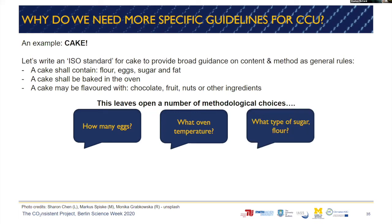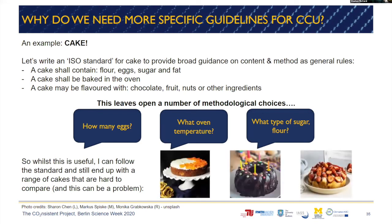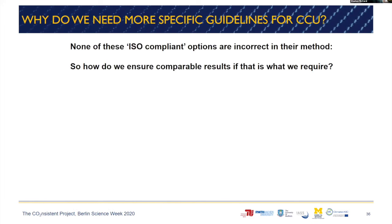So we've given people a general method that they can follow, which is very useful. Now we have something to work on, but we can still end up with a range of different cakes. And that can be quite problematic to compare between the different types, say which cake is best, which cake is most suitable for me, for whatever I want. So all of these options are ISO compliant. So how do we ensure that we get results that are comparable?